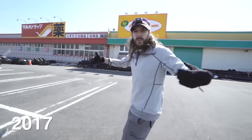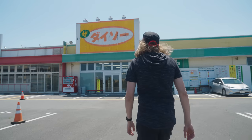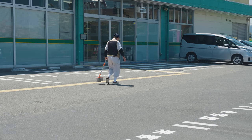We found a supermarket, a really big supermarket, and we're going inside. Well, no, actually, it's reserved for zone employees. If you don't have an orange broom, apparently you can't get in.